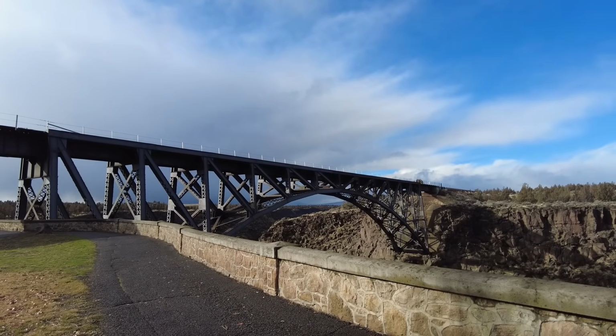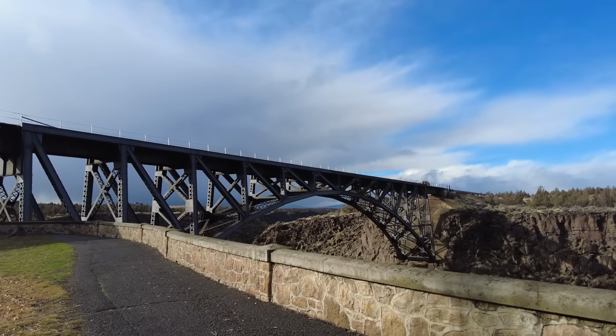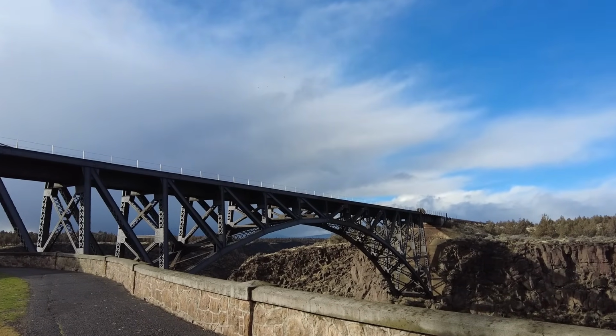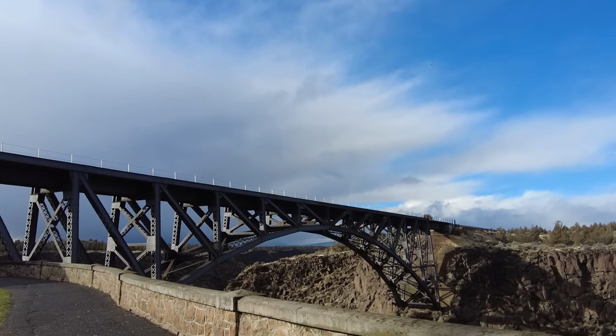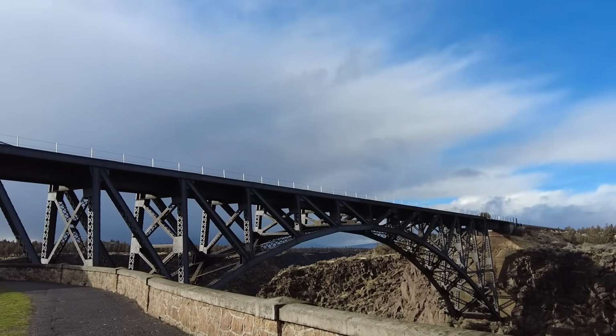Oregon Trunk Railway Bridge, constructed in 1911, was the first structure to cross this spectacular gorge. Prior to the construction, the only crossing of the Crooked River in this region was located about a mile upstream, where the canyon's sheer basalt walls began tapering gradually into the surrounding landscape.